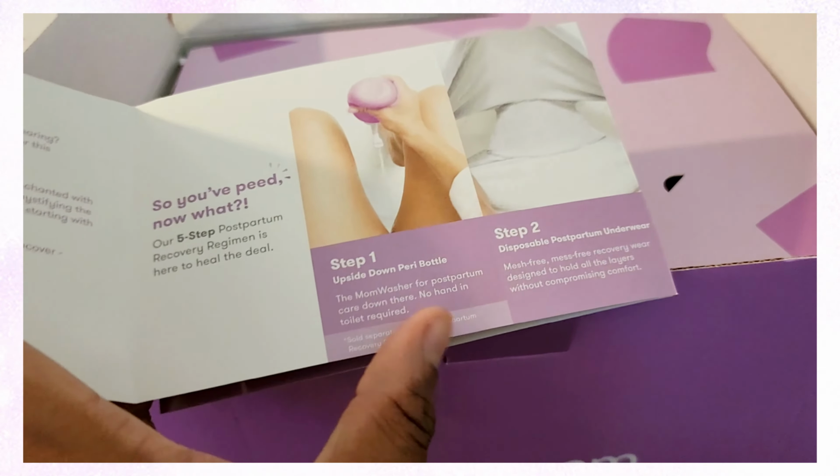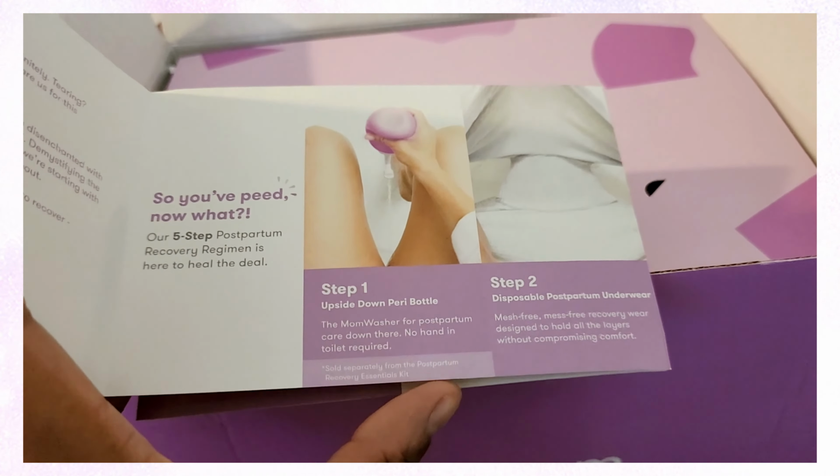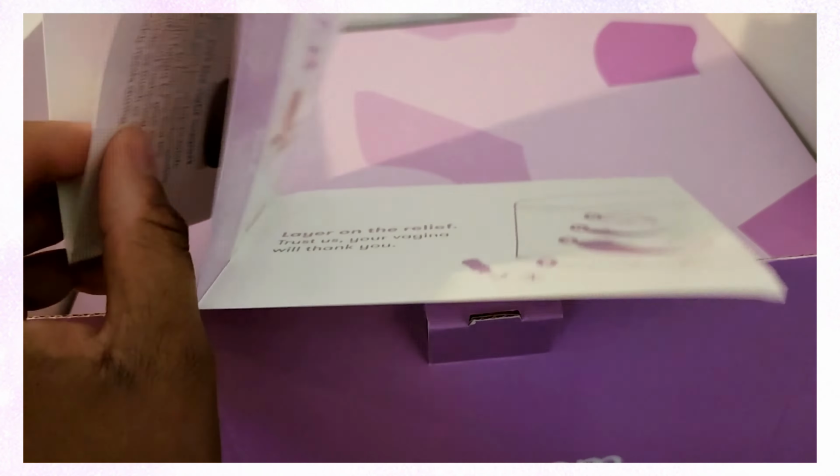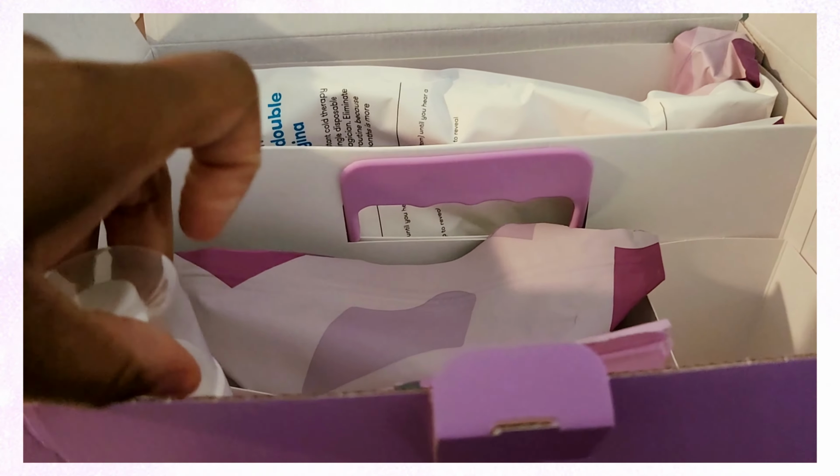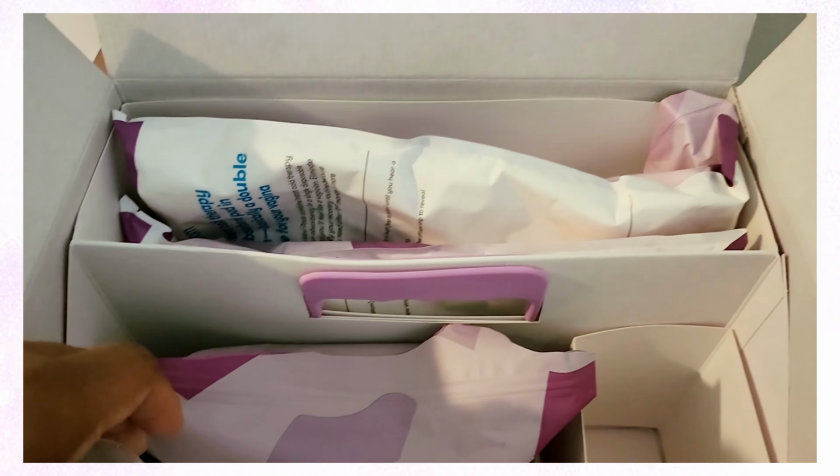Bottle is in here. I don't think this one is in here, but the disposables and disposable undies and the ice packet and the liners and this healing foam is all in here. So I don't know why that one was shown, but they do have that product as well. So then you just take this off, and that's just a piece of cardboard, and then this is how it looks. I think this is actually supposed to be a caddy so you can pull it out and use it.